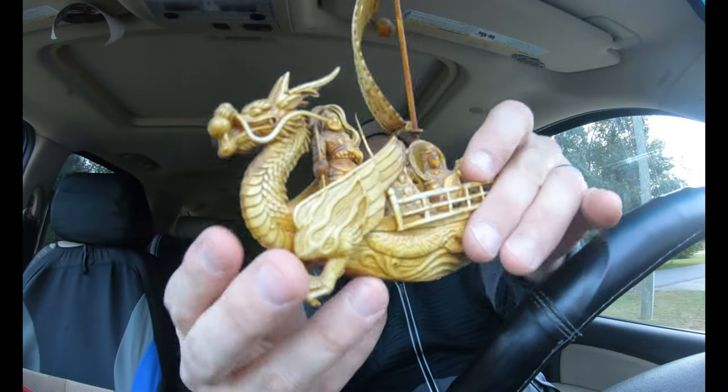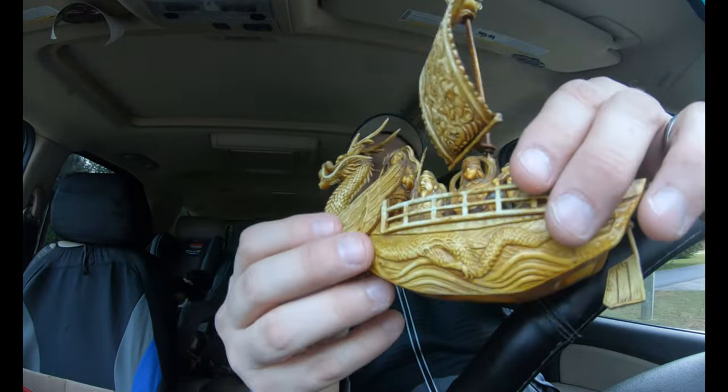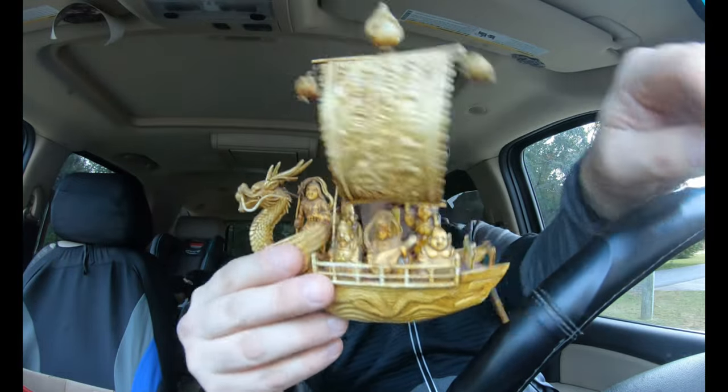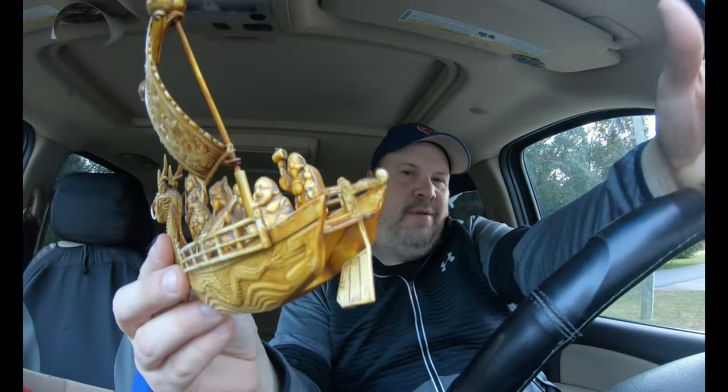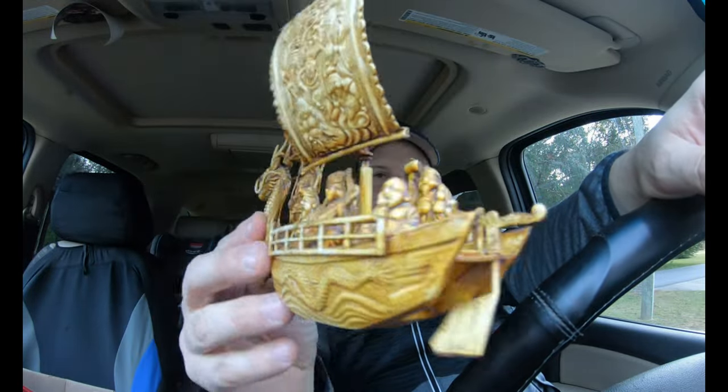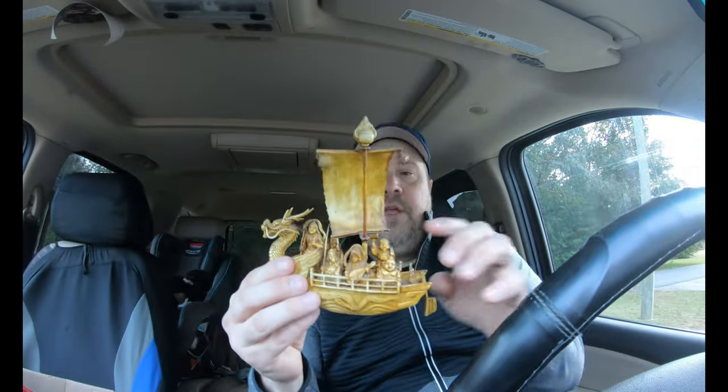So on this, personally, I might just keep this. I'm not going to sell it. I just bought this for myself, but I figured I'd show you guys. But really cool. Now, this thing might only be worth $1 or $5. I don't know. But to me, the craftsmanship of this thing is really neat. So, got that. And these two right here are really cool.